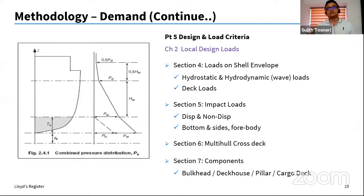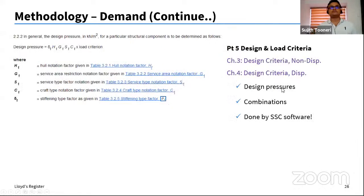Then deck house, considering the air pressure and the side wind pressure. Then pillars, based on the direct vertical load coming from above. And deck cargo, based on the uniform WDL, whether distributed load or uniformly distributed load. Deck structures are to be designed.